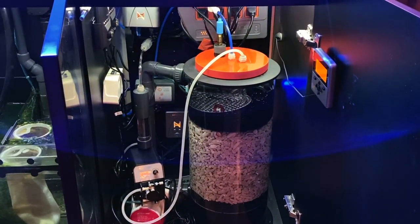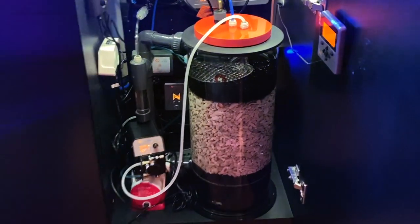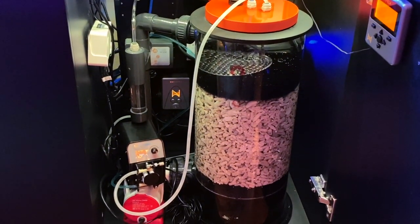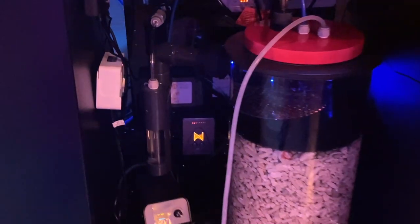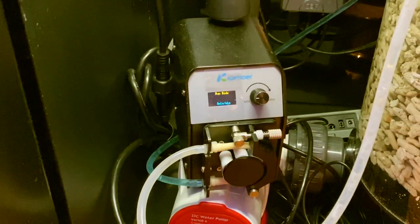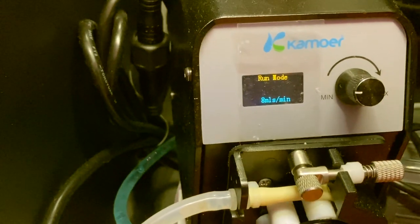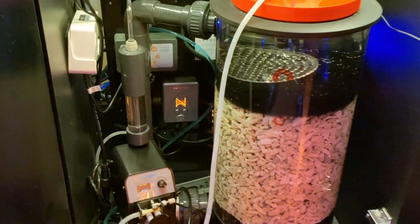Moving on to the calcium reactor. This is something I haven't had, but it's probably been about 3 months since my last update, so you did not see it. This is way oversized for this tank. It belongs on a tank up to 450 gallons. However, I wanted to buy it in case I needed to upgrade later on and didn't have to buy a whole new calcium reactor. It's 9 inches across with two-little-fishies media. I am running the Kamoer dosing pump, the FX-STP, whatever it is, a peristaltic pump, at about 8 milliliters per minute of the effluent. Works amazing.